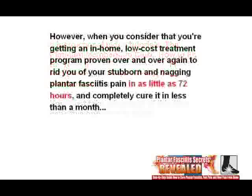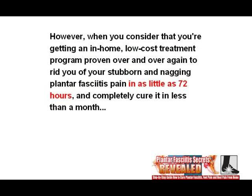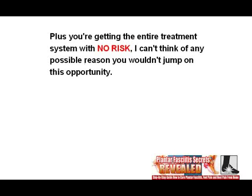However, when you consider that you're getting an in-home, low-cost treatment program proven over and over again to rid you of your stubborn and nagging plantar fasciitis pain in as little as 72 hours and completely cure it in less than a month, plus you're getting the entire treatment system with no risk, I can't think of any possible reason why you wouldn't jump on this opportunity.